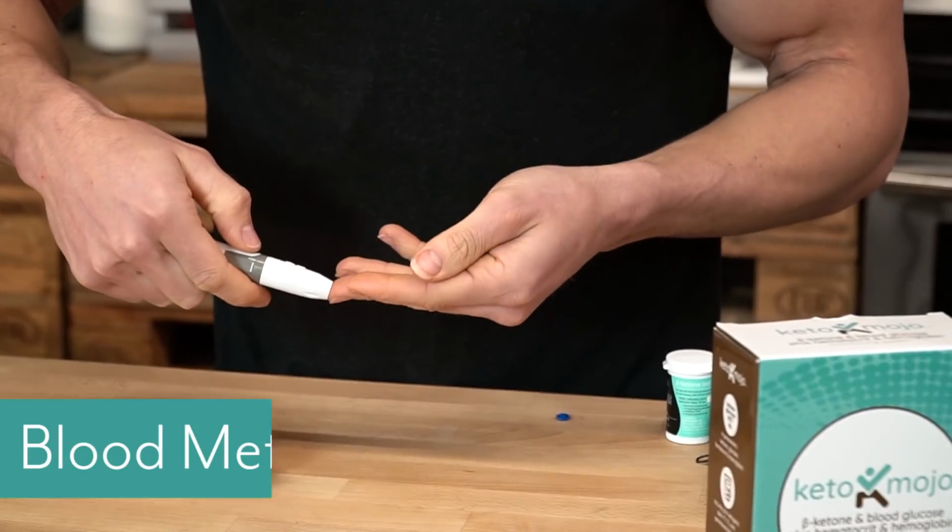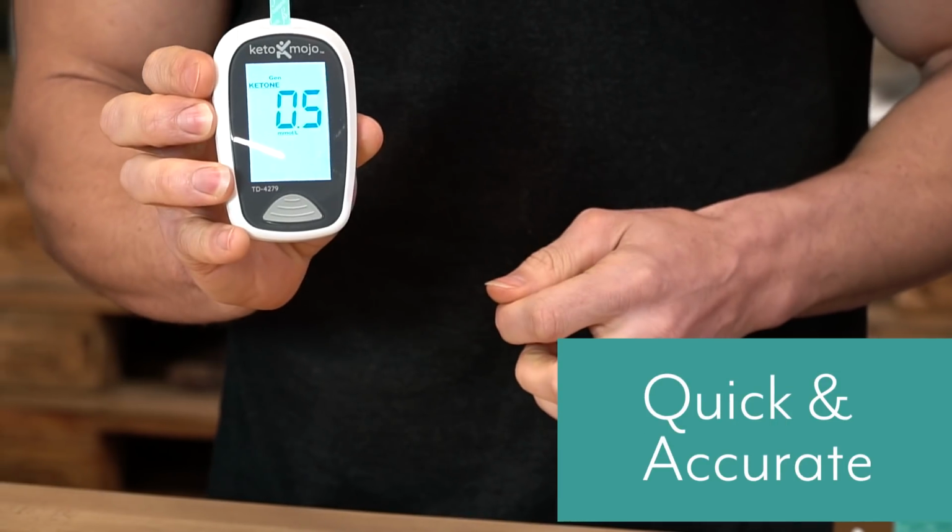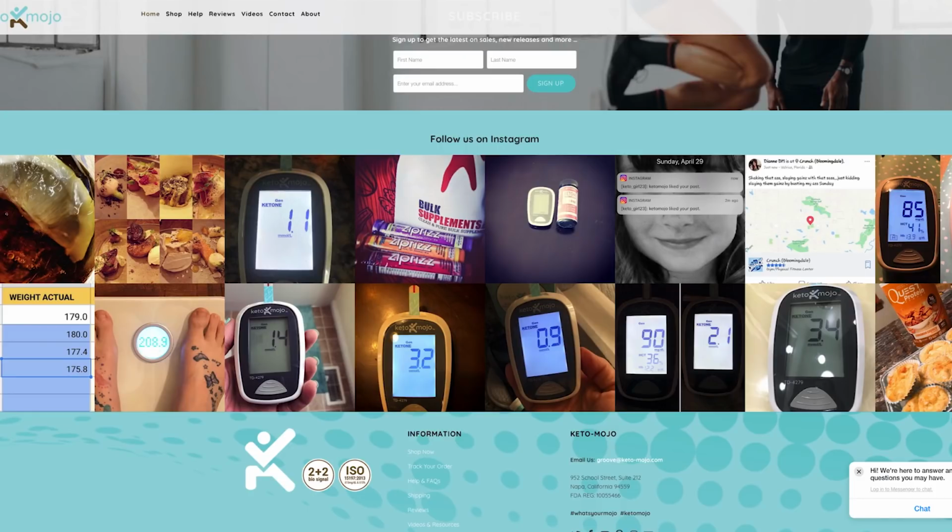So now let's talk about the blood meter, which I would consider the gold standard. It takes one step, and that's testing your blood. And you're getting right to the root of how much beta-hydroxybutyrate, the most active form of ketone, is in your blood. Right then, right there, at that very moment, the moment that you test, no other metabolism effects going on, no other excretion, no other respiration, just flat out what is in your blood at that very point in time. The number that you read on your blood meter, on your Keto-Mojo device, is where you are at right then and there. And that is exactly why it's a gold standard.